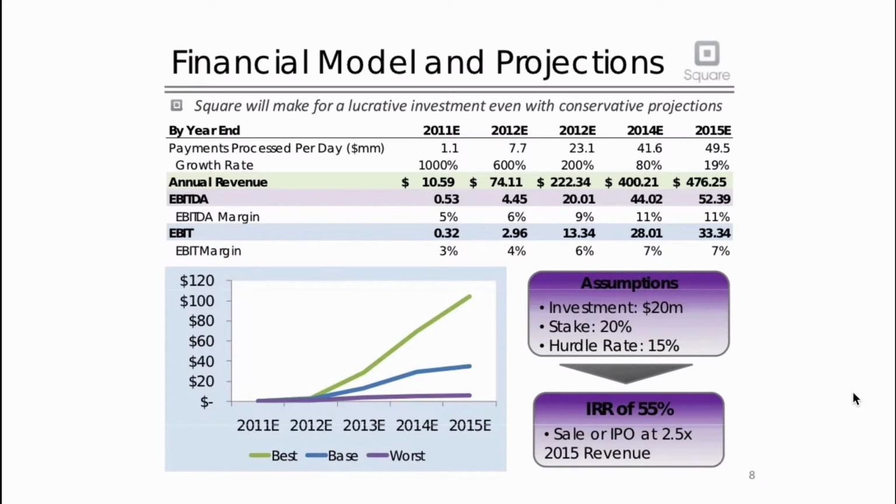Ever. You look bad. This is just not what you do. This is what investors do. Investors will come up with a best case, a base case, and a worst case. Don't venture into their world.